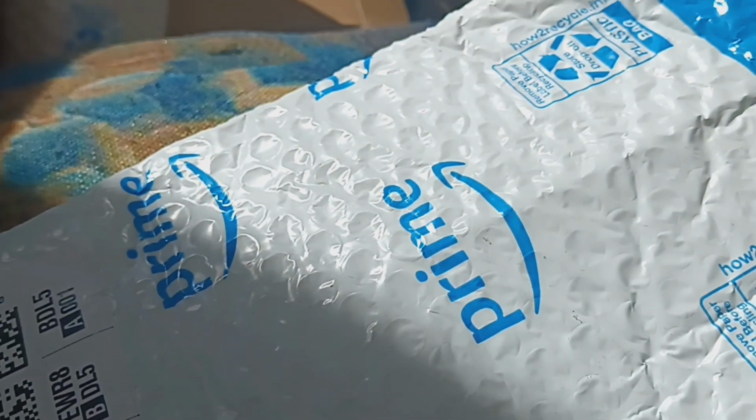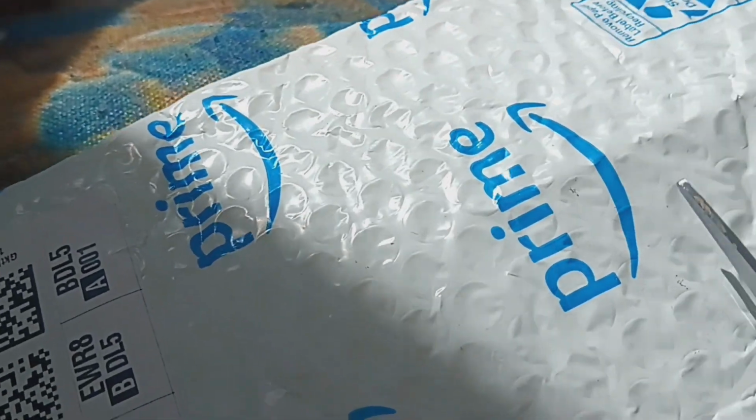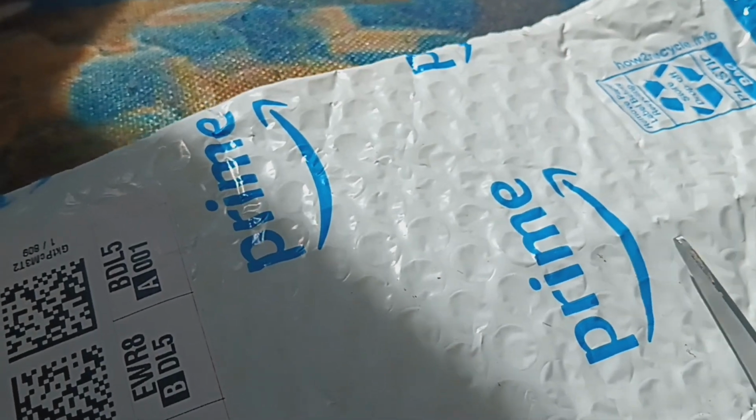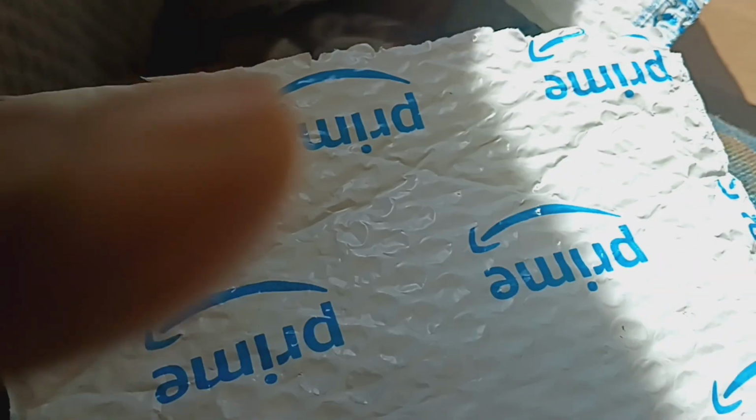And how do I know what I'm expecting? Because just like with anything else that you receive from Amazon, they will tell you the shipping status of your packages. I can't open this. Wait a minute. Okay, I'm gonna rip it. And yes, I'm using my teeth to help rip it.